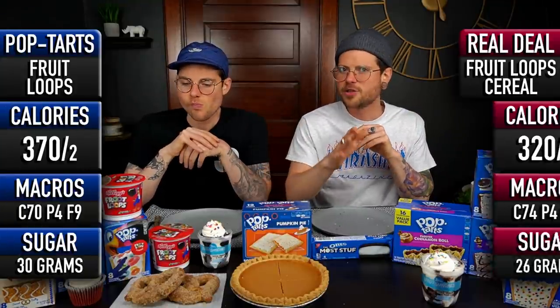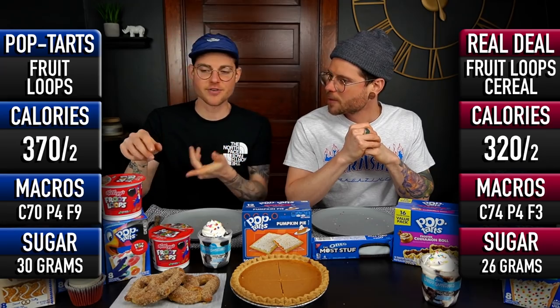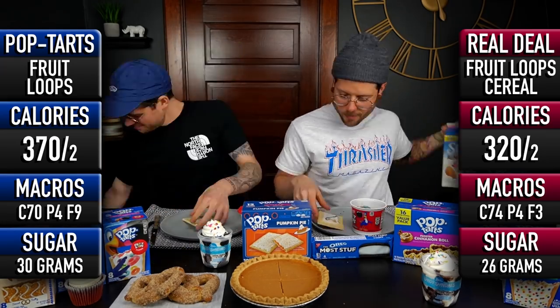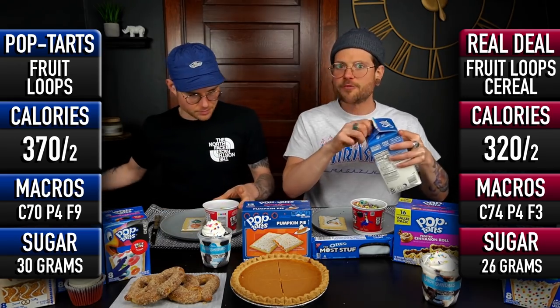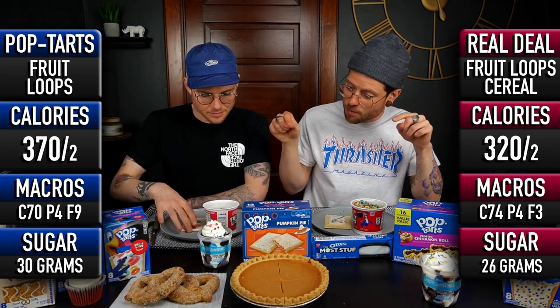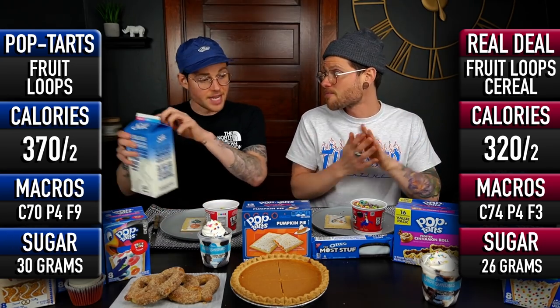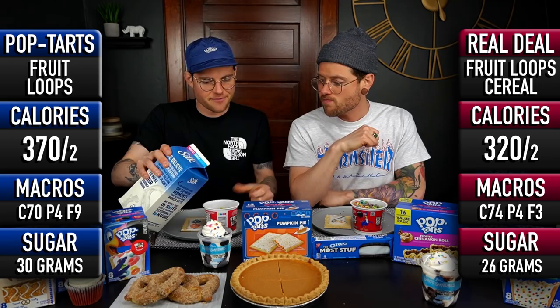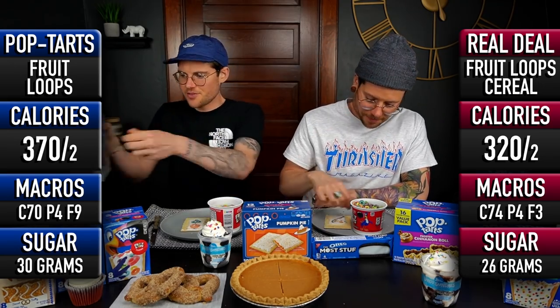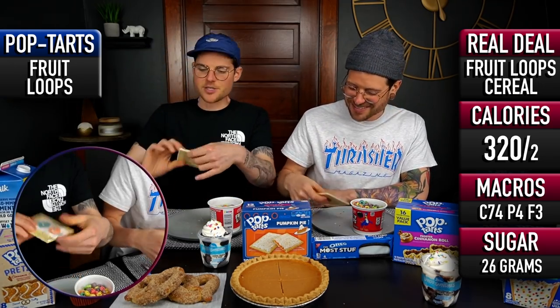Yes. Do you want to do the Fruit Loops next? We're very in between on cereal. Yeah, let's do it. We've actually never had the Fruit Loops Pop-Tart either. Now for this comparison, a pack of Pop-Tarts would equate to both of these containers of cereal. Yeah. A lot more cereal, I feel, than Pop-Tarts. All right, that's good enough for me. These are really funny looking. Here's the Pop-Tart.